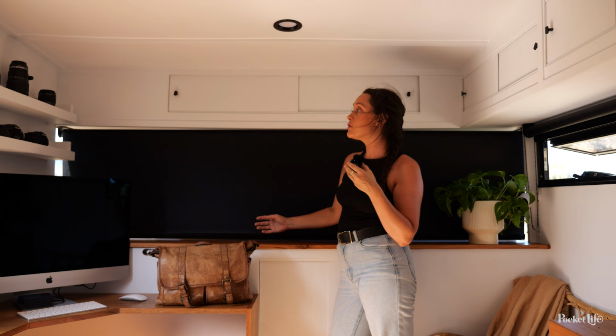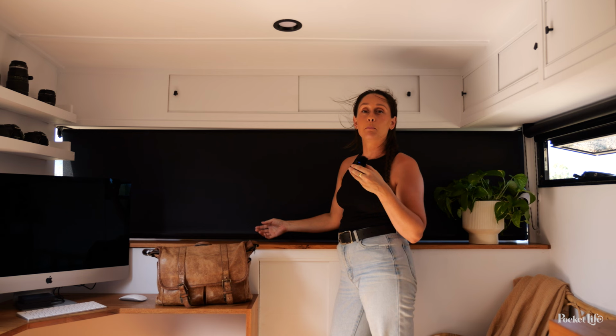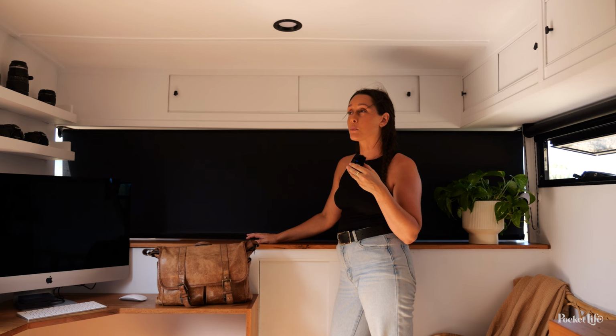These are also great for temperature control. So having the windows tinted and having these blockout blinds, I personally find helps reduce the heat inside, and I guess in winter as well, these blockout blinds might also help with insulation.